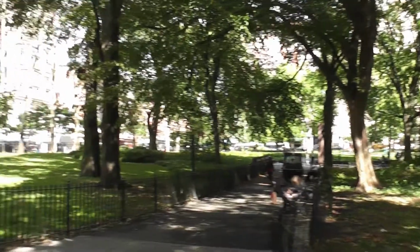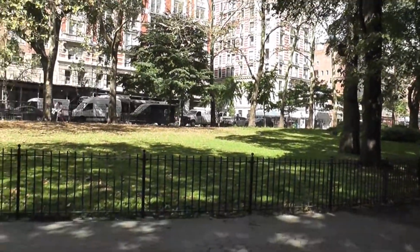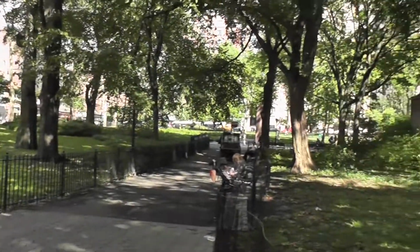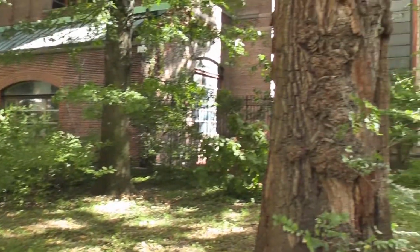We're going to go in. I'm just talking here. I've already strolled the park from right over there to here, because this is pretty much the park. That's kind of a small park.